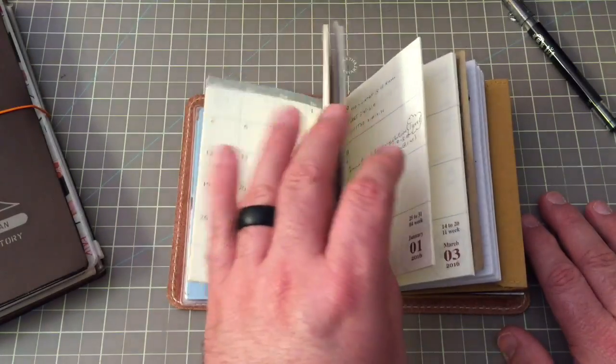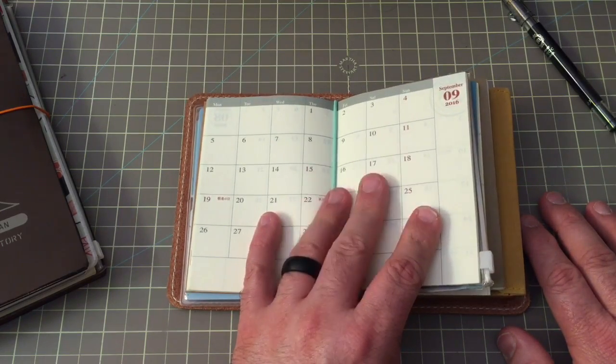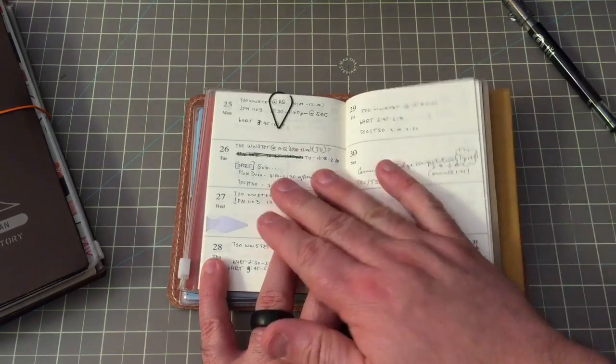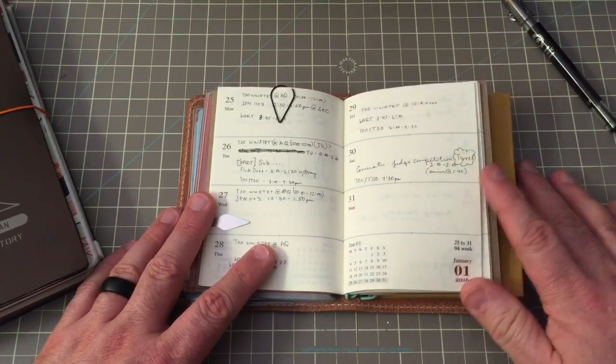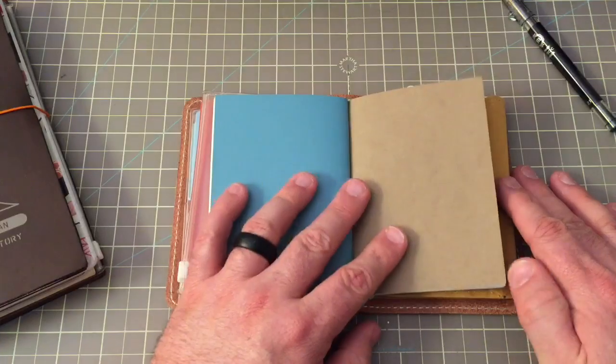I have to have the month in order for scheduling and students and stuff like that. And then if I need to see more detail, then I go to this notebook, which has my week on it, and it's much more detailed times and things like that. So that's what we have here.